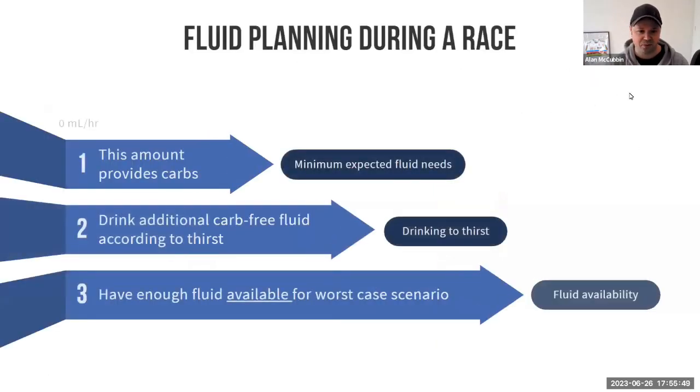Okay, so let's plan fluid for the race. And this is where having that minimum, average, and maximum expected sweat rates is so valuable. Because obviously our fluids provide us with water, but they're also going to provide us with carbohydrate as well for most people. Some people might completely separate their carbs into gels and food and things, and that's okay if that works for you. But for a lot of people, fluid is going to be one of their main vehicles to get carbohydrate into your body.